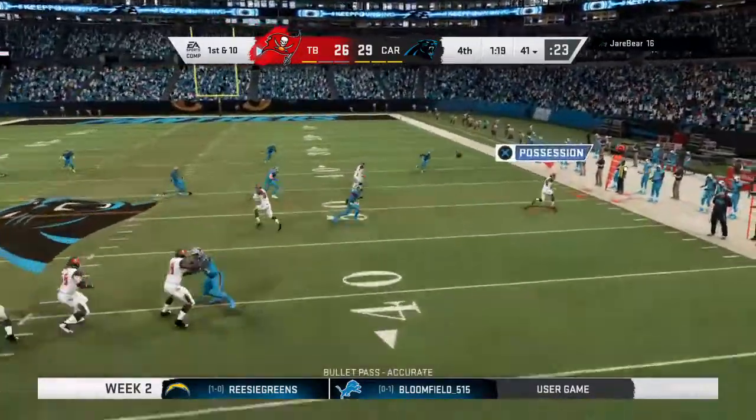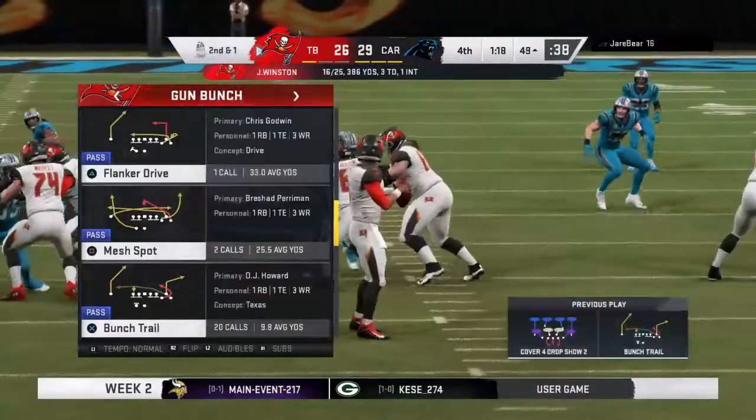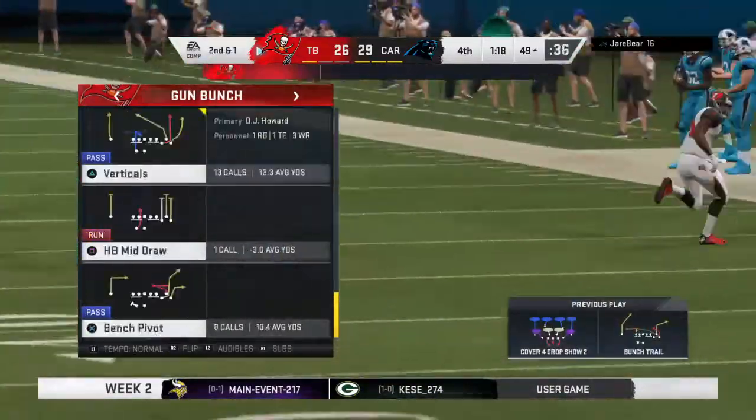Winston to throw. And he's able to take it across midfield before going out of bounds. Give him 9 there on the 1st down completion.